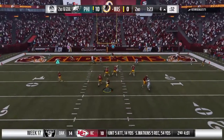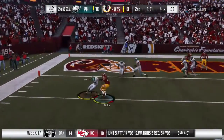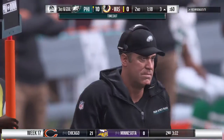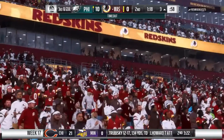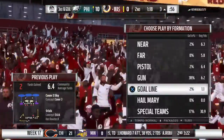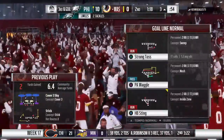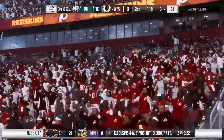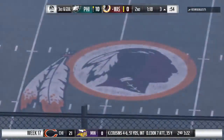To throw on 2nd down. McCoy dumps it off for Geis. He gets this down to the 3, but no further. Brought the great move out of the bag, but couldn't do a ton with it. I know most of the time when the ball's in the air, you're thinking wide receiver, tight end, but running backs, they can be a big part of any passing offense nowadays.